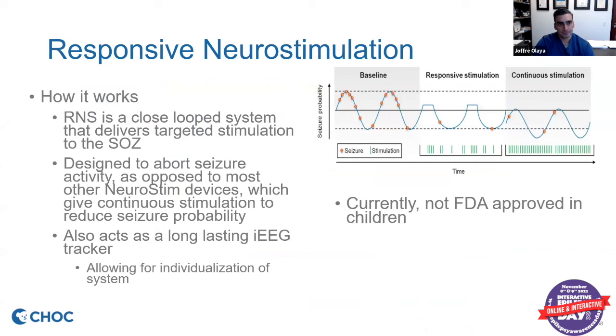So this is what the epileptologists look at. They're looking at electrical activity. And as I talked about, this is a closed loop system that's delivering a stimulation to the seizure onset zone, so where the seizures are coming from. And then in some patients, we can also use it just to determine more about what part of the brain the seizures are coming from.